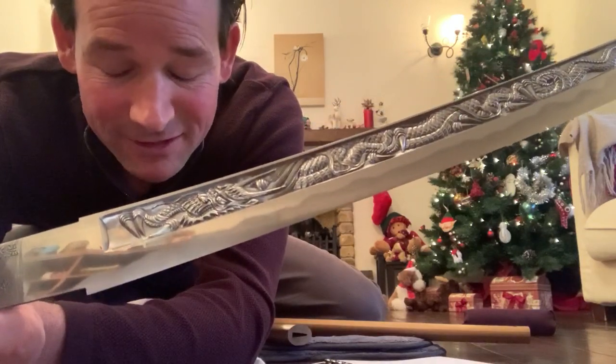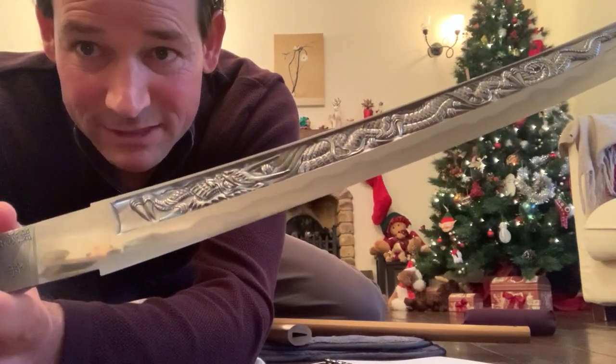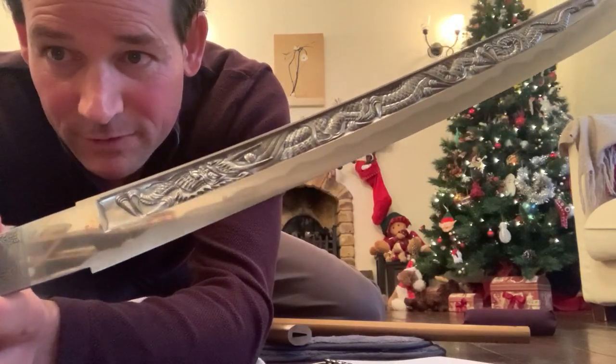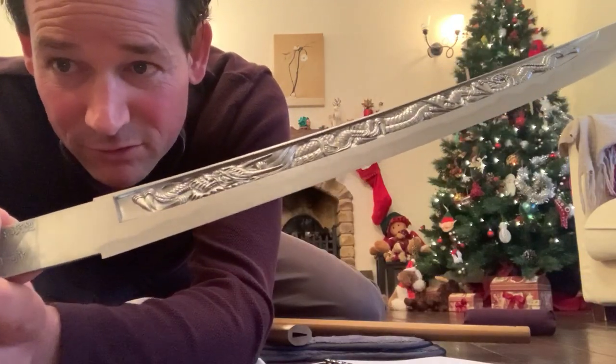Honestly, this engraving is, I mean, the Gassan body is famous. This is really at the pinnacle of engraving work. There's a risk of him going through the blade. It's so thickly chiseled. It's so gorgeous.